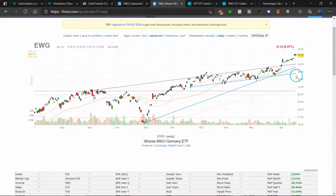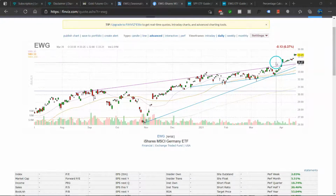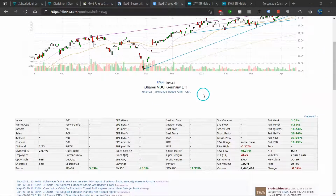If we go here to Finviz, they draw the trend lines. We do have a breakout above the trend line. Finding support at the trend line could be a good signal to consider bullish positions. But a breakout above, especially when it is from an already existing trend channel, is bullish, but it also is an elevated risk situation for the bulls.